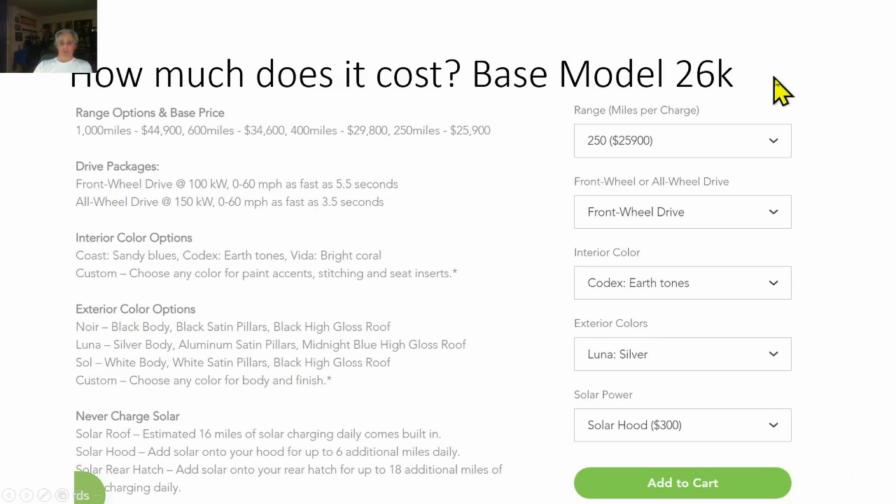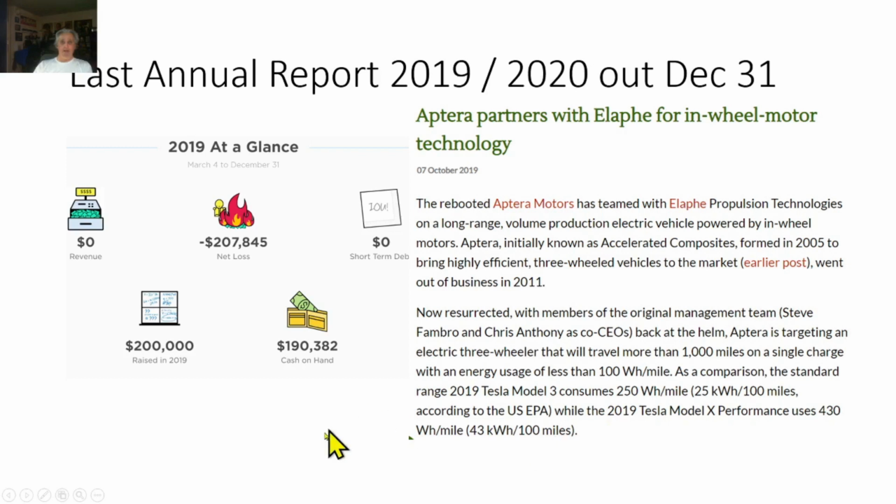And when you put a deposit down, you make a rough selection, and then they say you can change it. But I'm sure they just want to know who's serious about getting it. Now let's look at the finances of this company.